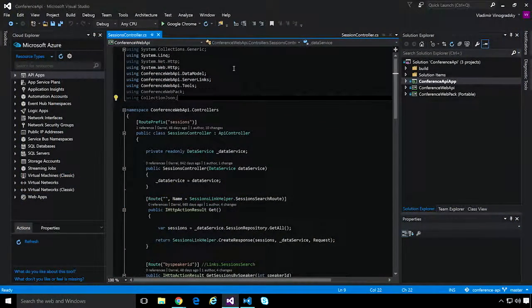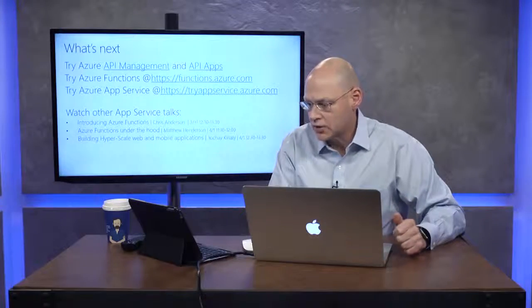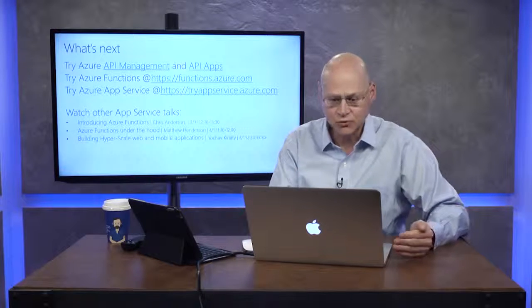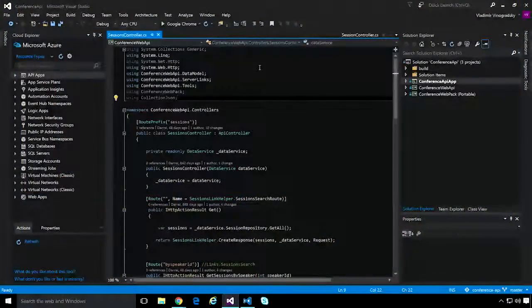Here I have this conference API cloned to my desktop, and I open the solution in Visual Studio. As you can see, this API is implemented using the ASP.NET Web API framework, and it was created using the API app template, which essentially is equivalent to the Web API template with the addition of a package called Swashbuckle. That's an open source package created by Richard Morris, and it simplifies consumption of your APIs by generating its description dynamically. And this description is rendered in a format called Swagger, which is also open source.